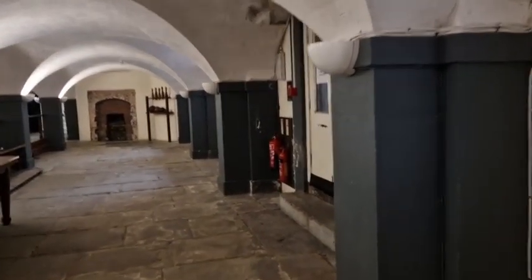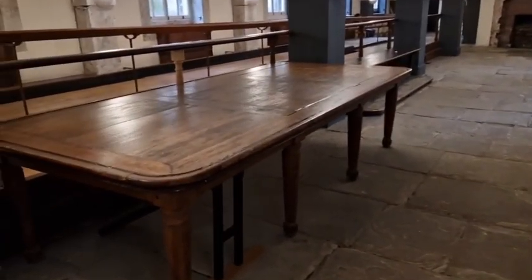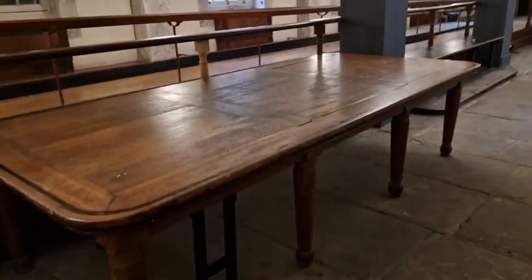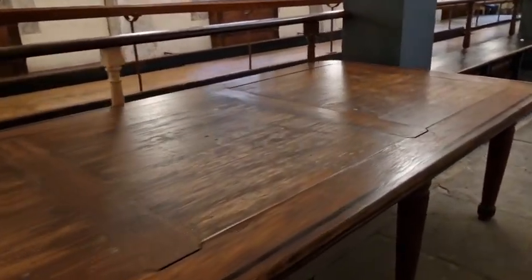Tick off my list for a while anyway. Look at that old table. I bet that's seen some interesting activity. I'm sure the old pensioners have gathered around that.